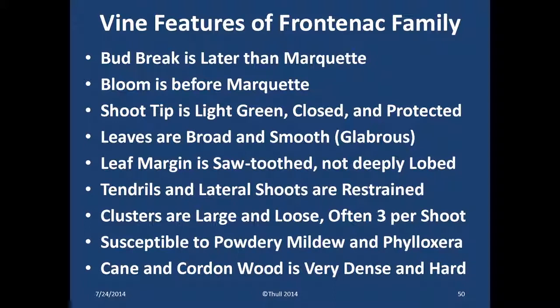A lot of powdery mildew, a lot of phylloxera, of course. We've talked about how to deal with the phylloxera, some of those chemicals in a rotation, the Movento or the Aceal. It can work, Danitol. But the Movento, I've been having good results with the Movento, I guess.